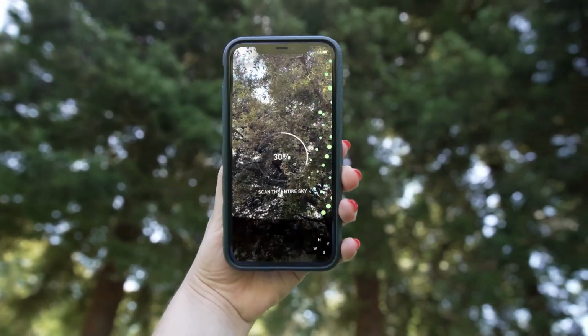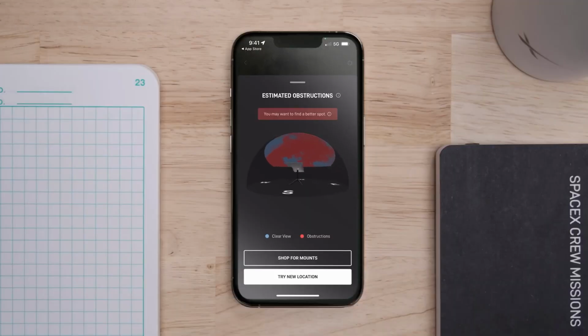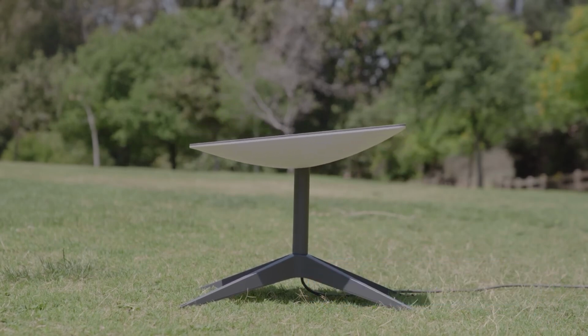Starlink's high-speed, low-latency service is powered by an impressive fleet of advanced satellites orbiting the Earth. Test any Starlink service for 30 days and return the hardware for a full refund if not satisfied.